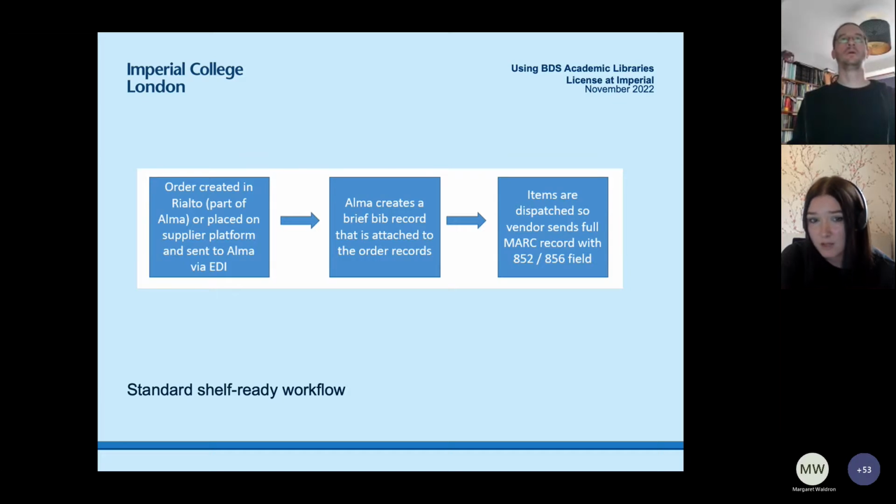BDS can't put that in the MARC records because they're not supplying that information, they're just giving us the bibliographic record. So for ProQuest, this wasn't an issue because BDS had already set up a workflow with ProQuest. So ProQuest send ISBNs of our orders to BDS, and then BDS send catalogue records to ProQuest, and then ProQuest send us the BDS records with our holdings information added. But the BDS license covers all our suppliers, so we needed a solution that worked for all orders.